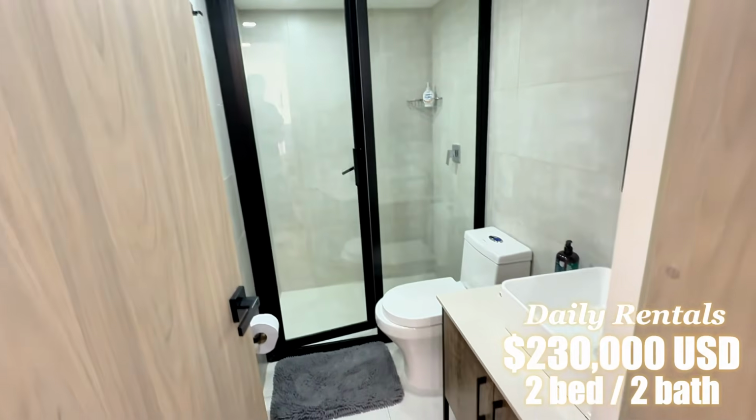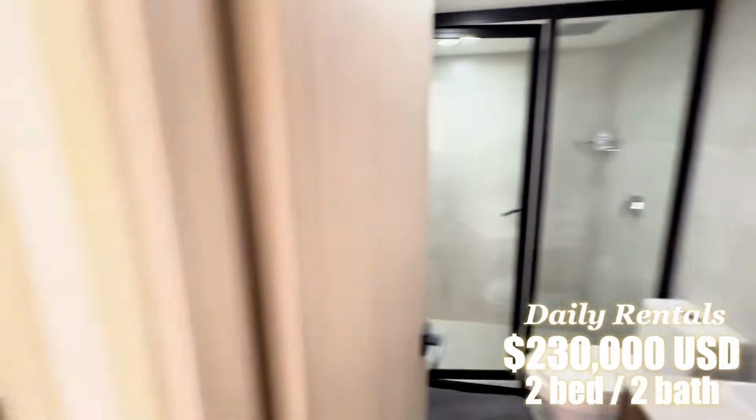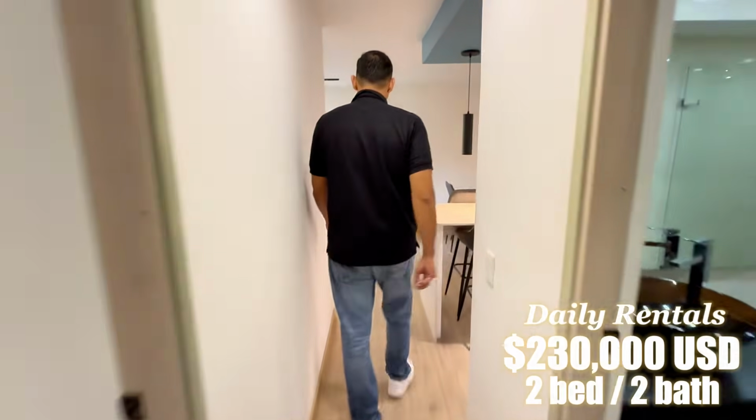So, you know, do you really need a walk-in closet for daily rentals? People staying here for a week or so? Probably not. Let's go check out the little balcony here.